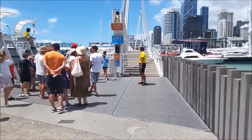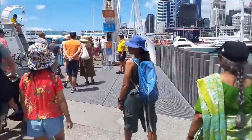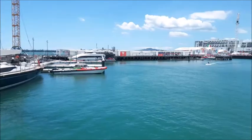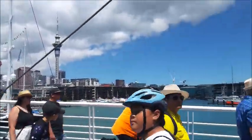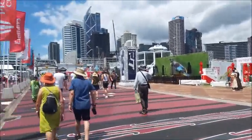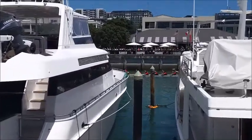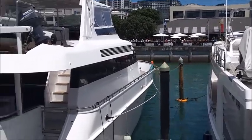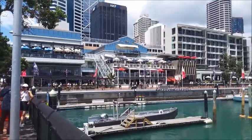You're so elegant. Open the gate. Awesome. Come and go. Sixth America's Cup. Viaduct Harbour.